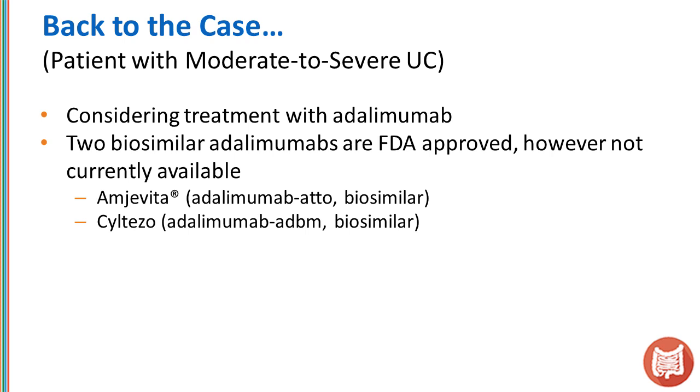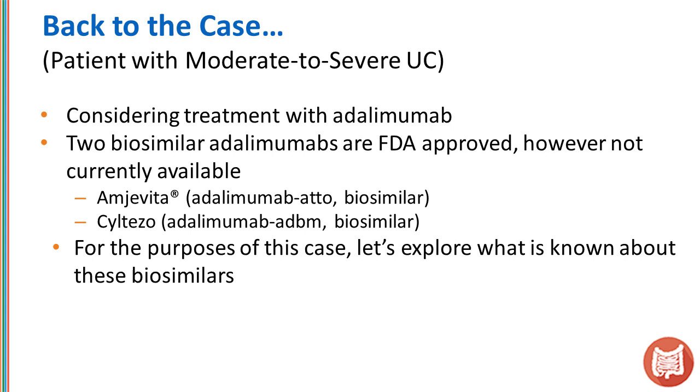And that's because the FDA approval does not necessarily allow the marketing when patent litigation and patent processes are underway. And that's the case with the adalimumab biosimilars. They're currently undergoing legal review from a patent standpoint rather than the regulatory approval based on the safety and efficacy of the biosimilar product. So for the purposes of this case, let's explore what's known about these different biosimilars, even though they may not yet be marketed.